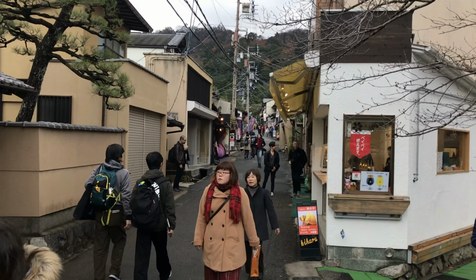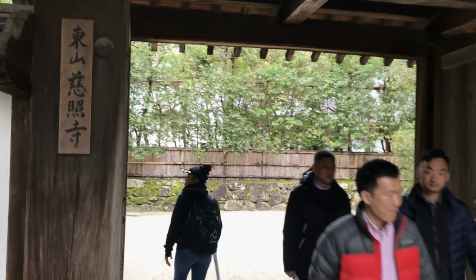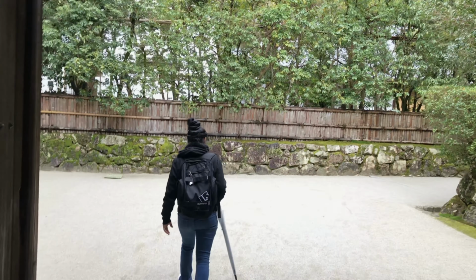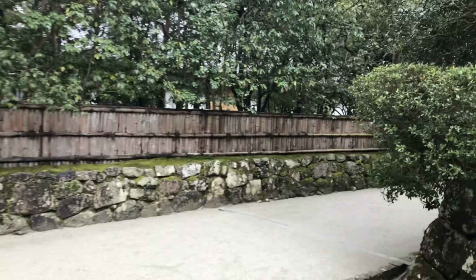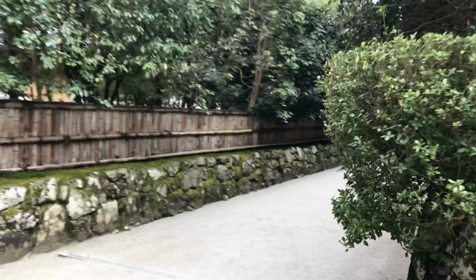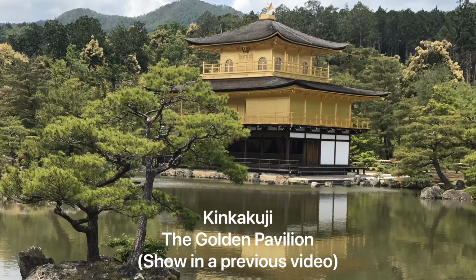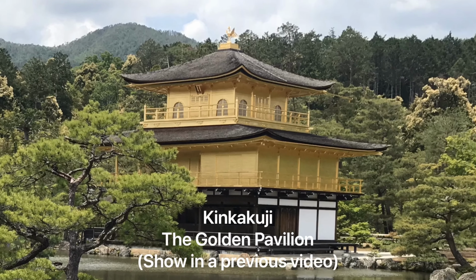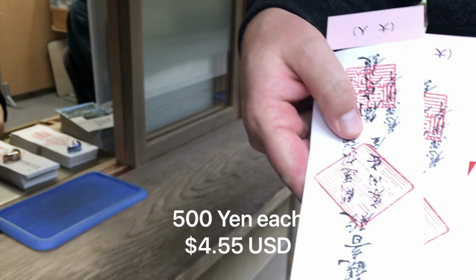It is surrounded by mountains on three sides. We're on the eastern side right now, about 40 kilometers inland from Osaka. In 1482, the temple complex was built by Shogun Ashikaga Yoshimasa as a retirement villa, modeled after his grandfather's Kinkakuji, the Golden Temple. After his death in 1490, it was turned into a Zen Buddhist temple.